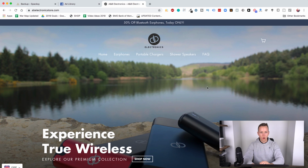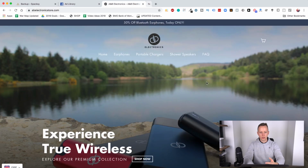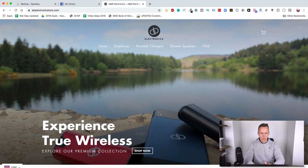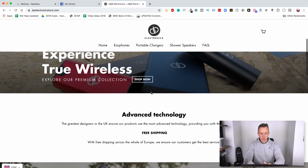The first thing that I would do is reduce the resolution of this picture. You can just go on Google and type in compress picture. Just go here, compress JPEG or picture or whatever it is. That way you're gonna get a picture that is pretty much the same quality but a much lower size, and so it's gonna be much faster for the customers when they're loading your website.